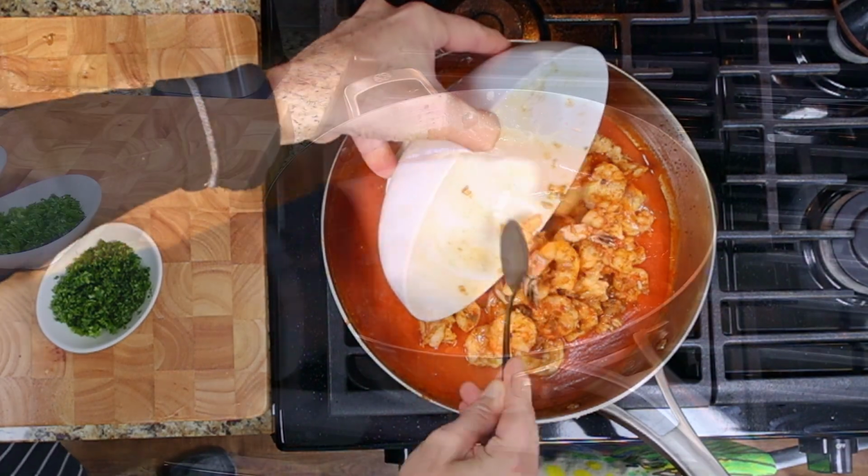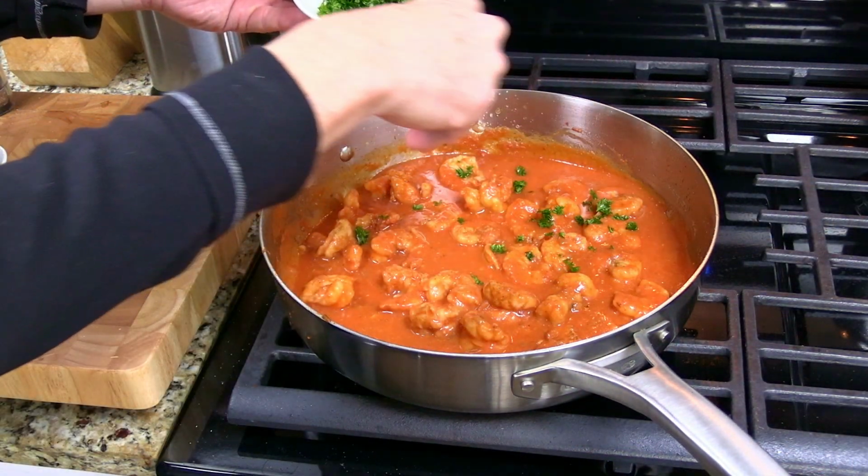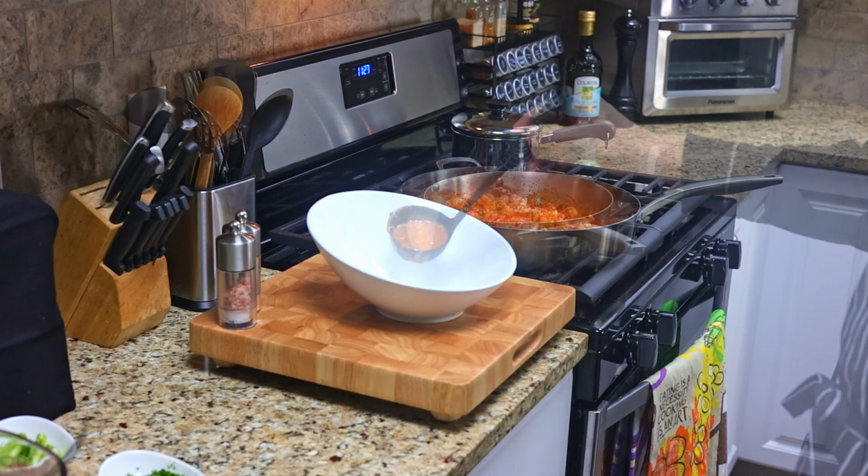Then place the shrimp back into the pan. Add in some of the chopped parsley. Give it a nice stir and turn off the heat. And now it's time to plate our dish.